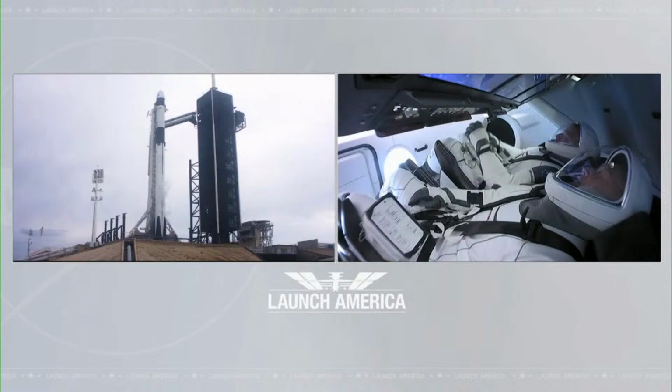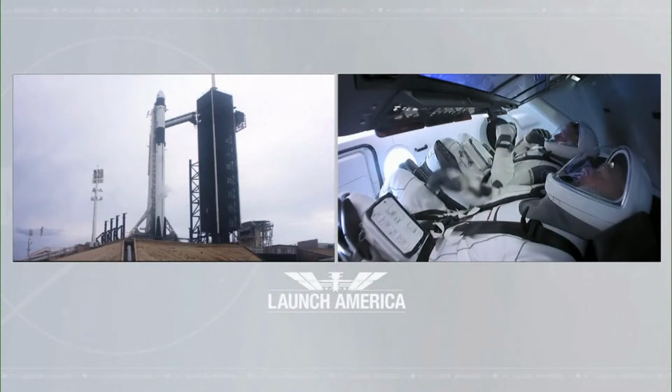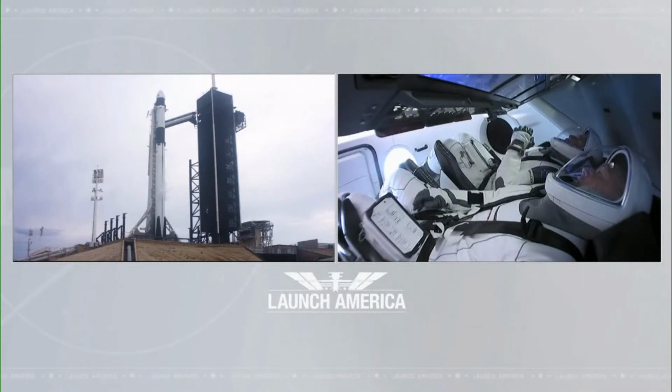The automatic sequences that we use routinely, both at the launch sites, Kennedy Space Center, Cape Canaveral, even Vandenberg Air Force Base, as well as in our Texas test site for first and second stage, those sequences are running. Propellant is coming off of the vehicle per plan. And we see Bob and Doug up in the Dragon spacecraft, just waiting for when we can get up there, open the hatch, and help them egress and come back down the tower.